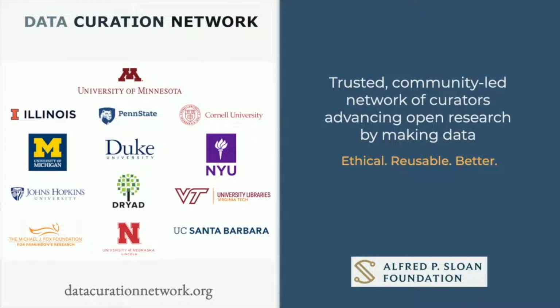Okay, so first, what is the Data Curation Network? We are a collaboration of 14 institutions representing nonprofit and academic data repositories that actively support research data sharing. We launched in 2016 with funding from the Alfred P. Sloan Foundation and have really, in the last year actually, moved into a sustainable member-driven organization.